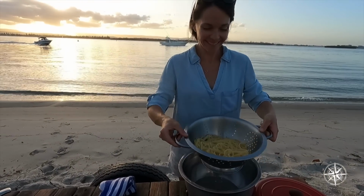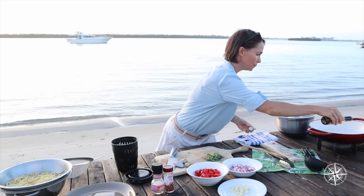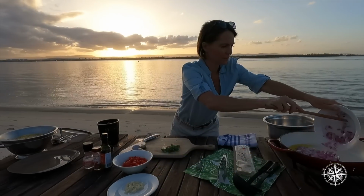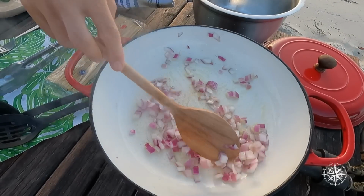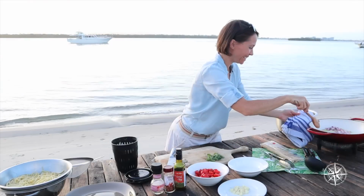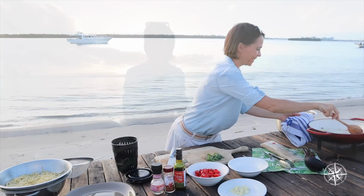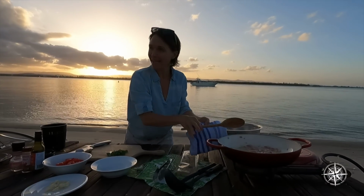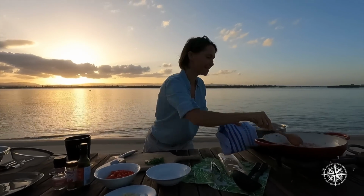Okay, so the pasta is cooked. Now for our veg. A little bit of olive oil. And our red onion. We are on a little bit of a lean here on the sand. So we'll just let that fry off for a few minutes, and then we'll add our tomato and let that all simmer down together for a further 5 minutes.